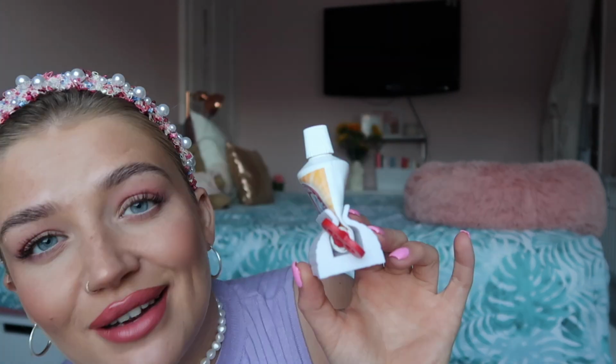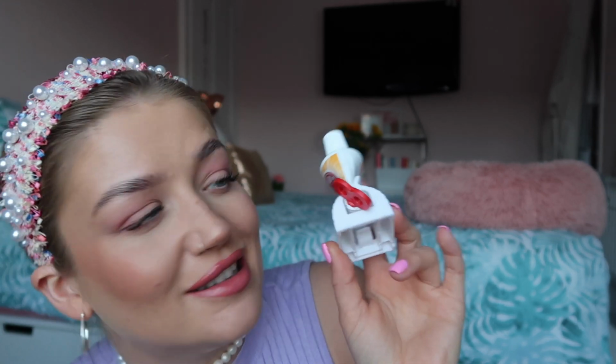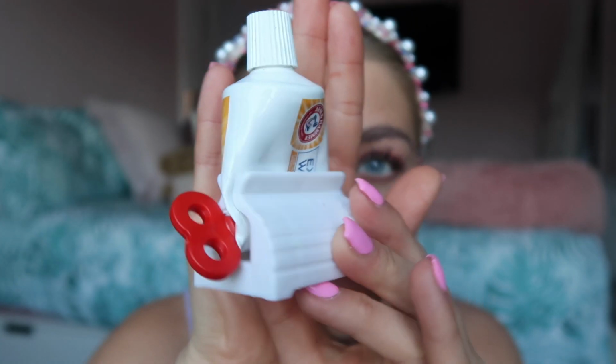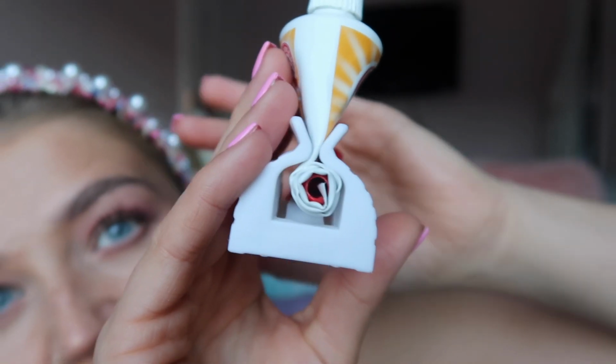Oh, this is also something else. This little thing. Shout out to Rachel if you're watching this video, because she inspired me to buy these little toothpaste holders. It's like a little contraption, and look how thin that is being squashed out. You get the maximum amount out of that. No wastage at all with these, so they're really good.